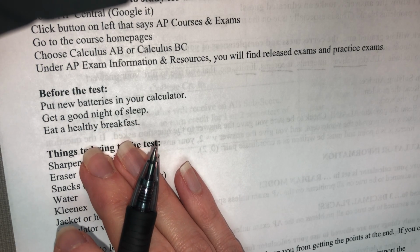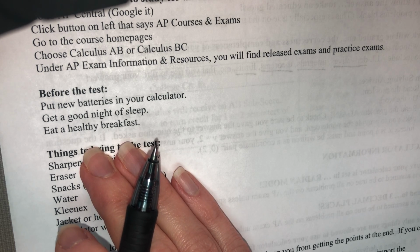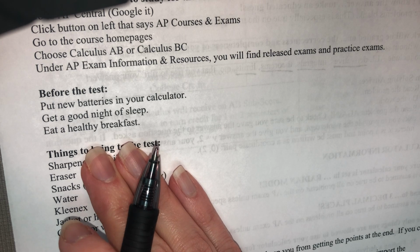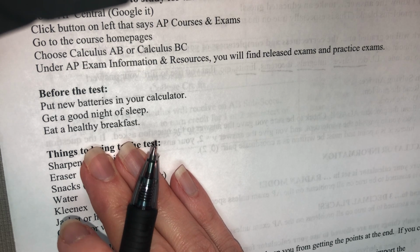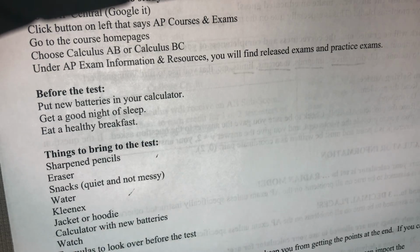Also, you need to eat a healthy breakfast. Okay, I'm not talking about a donut. You need to eat something more substantial, something that stays with you, something that gives you energy for a sustained amount of time. Think about your food groups and try to get some variety so that you will feel good for a very strenuous and lengthy test.